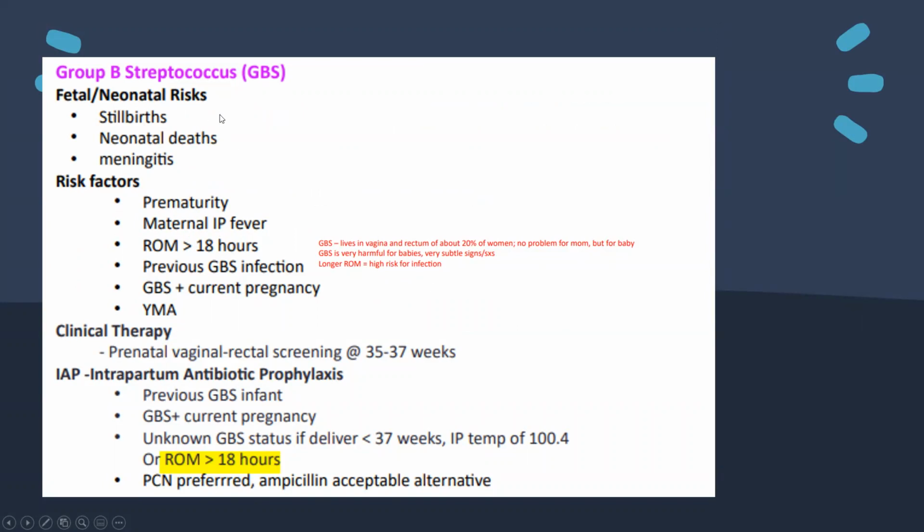Group B Streptococcus, GBS. A lot of times when you're hearing the prenatal chart of the mother, they're going to say GBS positive or negative. So I would really encourage you to be around that whenever they're talking about the moms that you're going to be around for clinical. There are risks with GBS if they're positive. That could be a stillbirth, neonatal death, or meningitis. Risk factors are prematurity, maternal fever, and ruptured membranes for more than 18 hours.